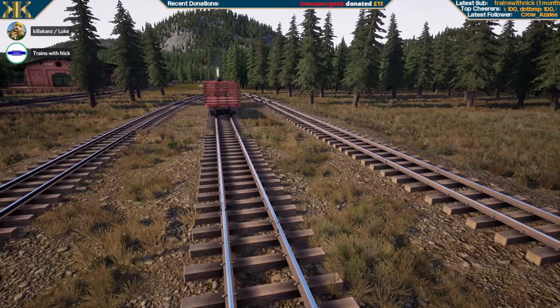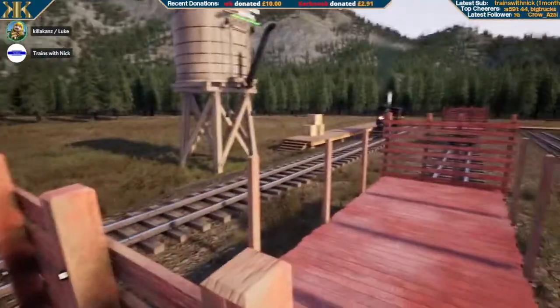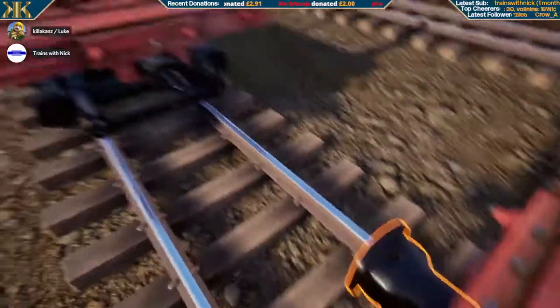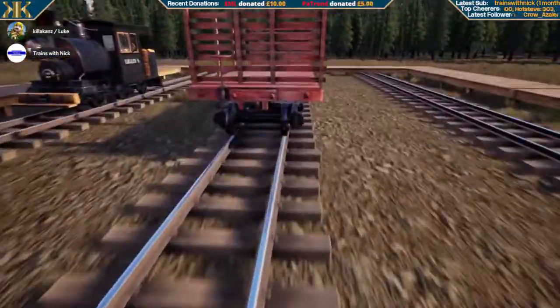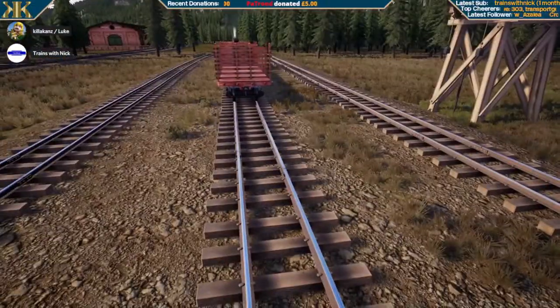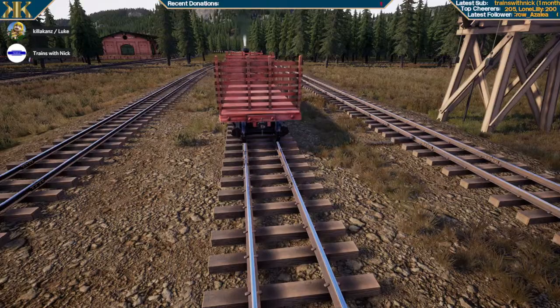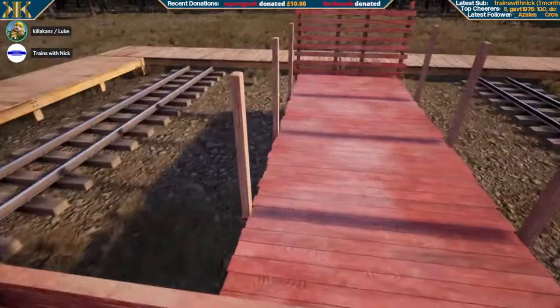Due to my graphics settings, it currently looks like Lilia sending me Morse code with the light. Oh. Getting some light flickering, eh? Just a little bit. And that one's connected, and handbrake off. Last wagon also connected, handbrake off, and excellent.